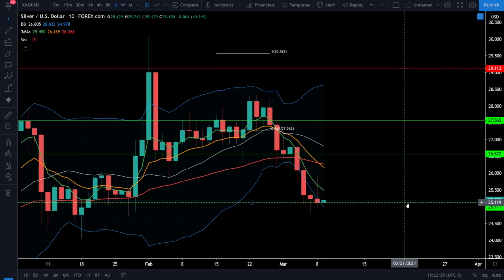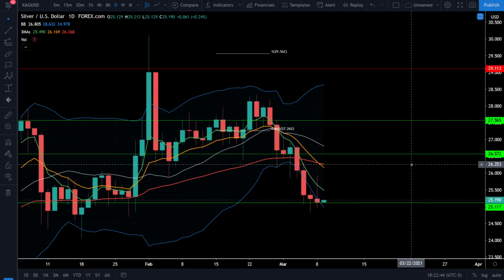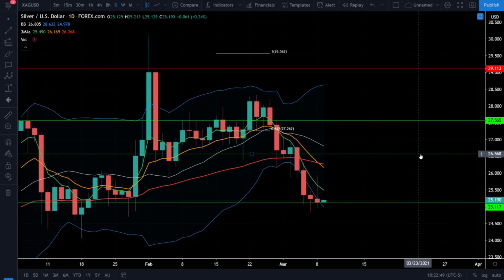On silver, we're also holding up on support, which is right around $25. If we see the support level hold up, we're looking to retest the 50 EMA around 2625. If we break over there, we're looking to retest our previous support level around 2656.